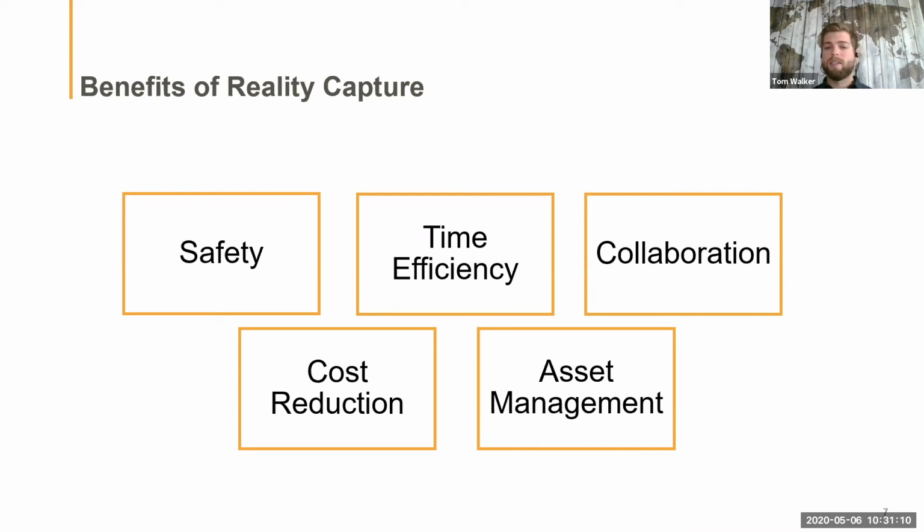Cost reduction, and this comes with the fact of, similar to safety and time efficiency, you're not having staff go in the field and take measurements 5, 10, 15 times a project. And then finally, and probably the most obvious out of these, is asset management. Just managing your existing assets as how they lie in the world right now, and that's what we're using reality capture for.